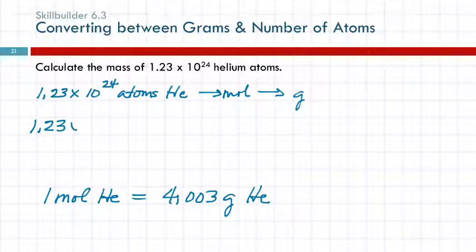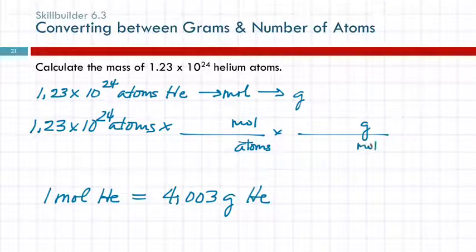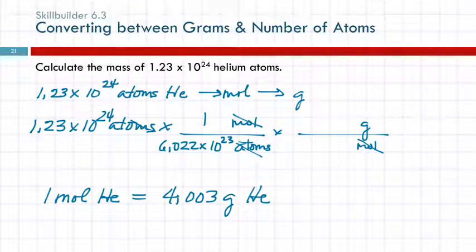So this many atoms, and we're going to convert to moles, and then we're going to convert to grams. So I'm going to put atoms down here, and I'm going to put moles down here. One mole is Avogadro's number of atoms. And how do we know that it's 6.022 times 10 to the 23rd? Because we learn it, right? Just like we learned that a dozen is 12. 4.003 grams is 1 mole for helium.